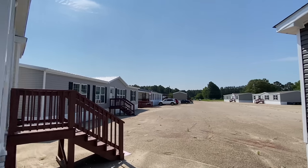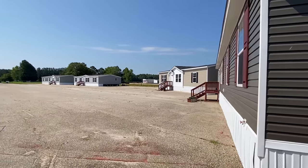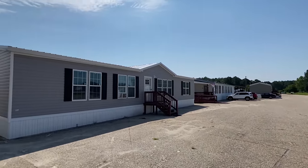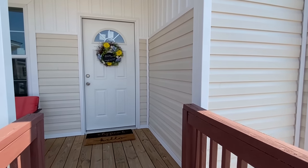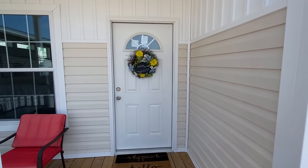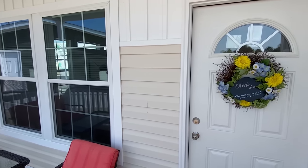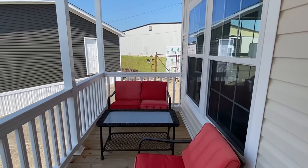And here's a shot of a few more of their models. I think they've got seven here, maybe more than that. This is one we're gonna be touring today. I'm gonna be touring several of them here, so y'all stay tuned to the channel. This house we're looking at, a little over 1,700 square foot, 32 by 58 is gonna be the box size on it. And here's that porch.